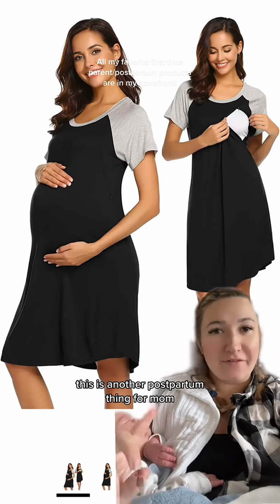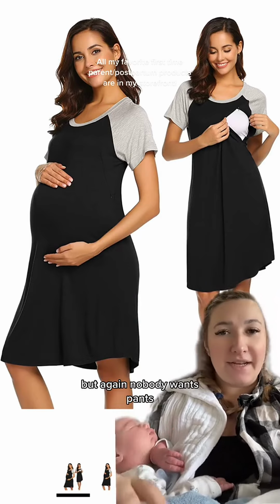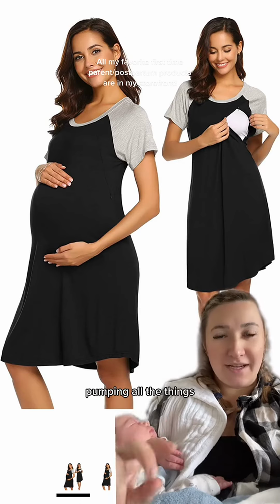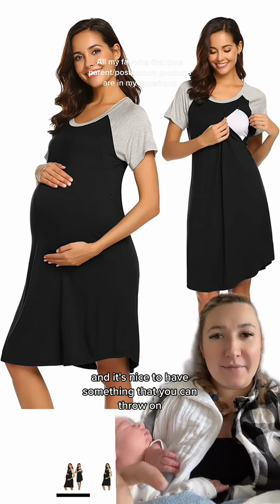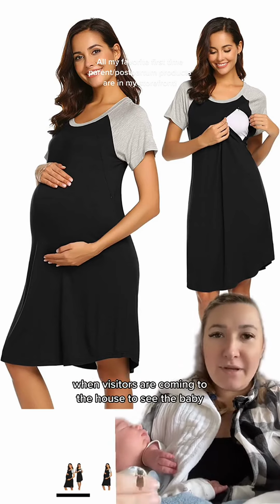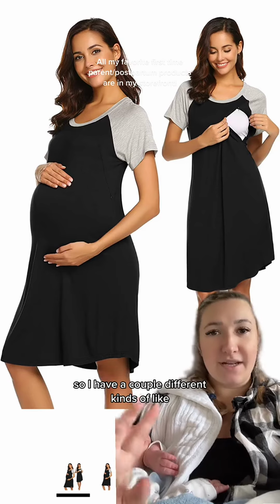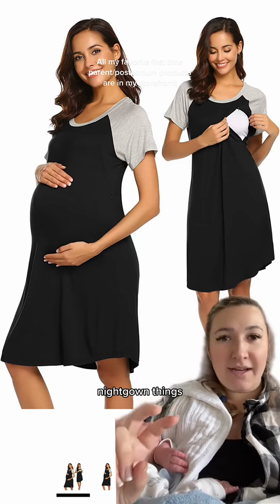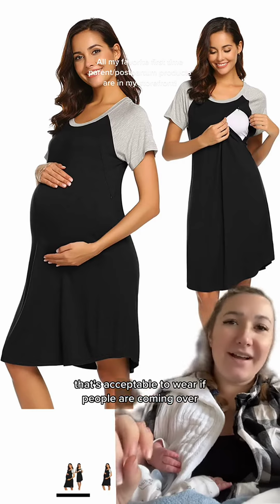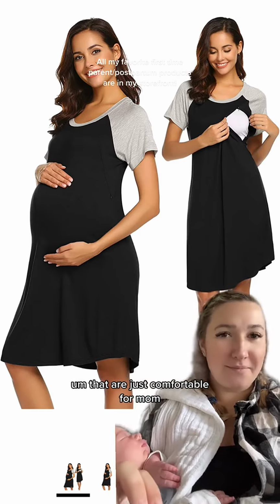This is another postpartum thing for mom. It is technically a nightgown, but again, nobody wants pants. It's really easy for breastfeeding, pumping, all the things. And it's nice to have something that you can throw on when visitors are coming to the house to see the baby that's still comfy and doesn't have to be pants. So I have a couple different kinds of nightgown things, but that don't necessarily look like nightgowns, that's acceptable to wear if people are coming over, that are just comfortable for mom.